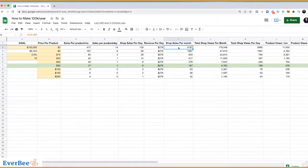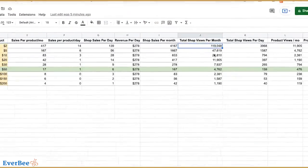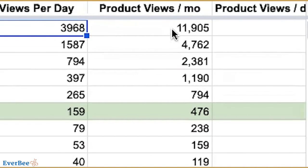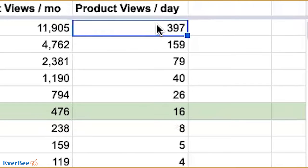And based on that conversion rate of 3.5%, we're going to have 119,000 shop views per month. 119,000. And that means total shop views per day is going to have to be about 3,900. And that means each product has to be viewed almost 12,000 times per month. And that means each product has to be viewed 397 times per day to hit this goal.